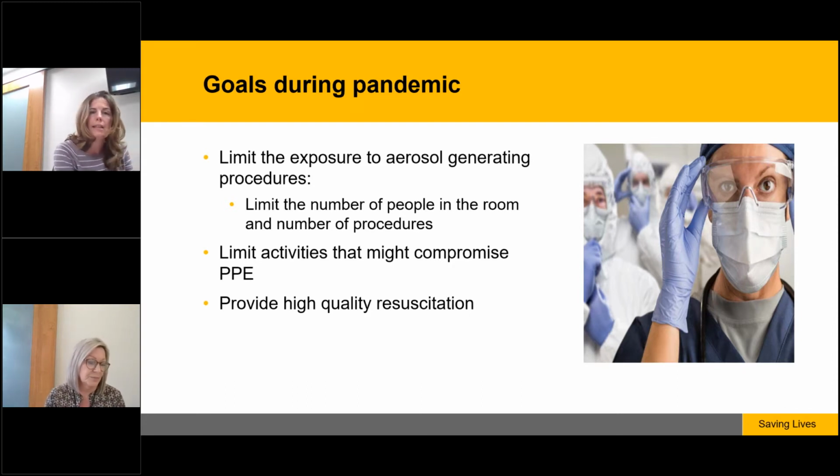We needed to limit activities that might compromise PPE. So did 20 people really need to come in the room when there was a code resuscitation going on and get all that PPE on and be wasteful? Did they or didn't they? So really looking at that and what were the numbers? What did we need? What do we need to do?